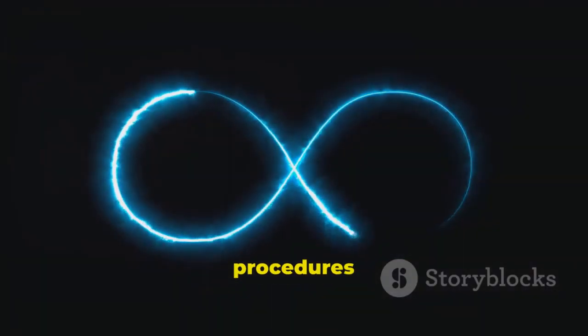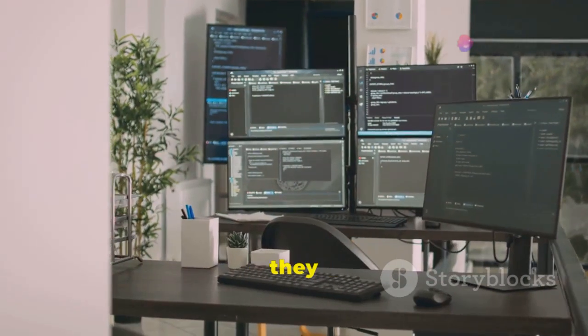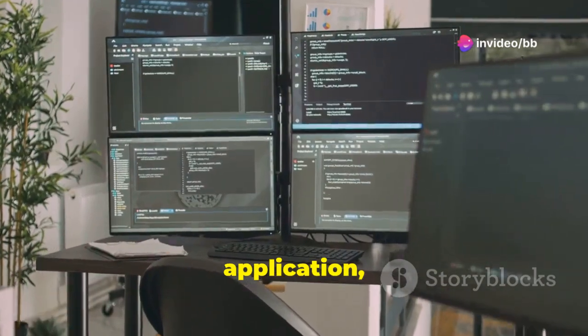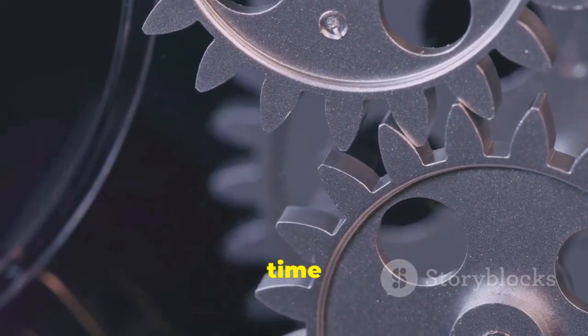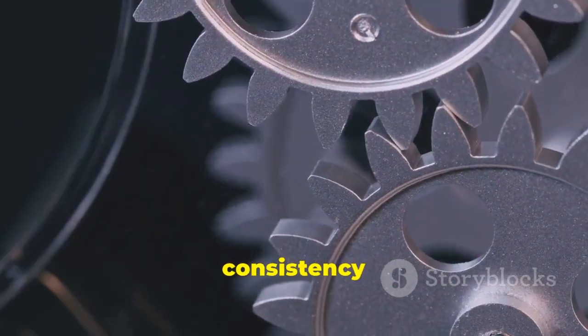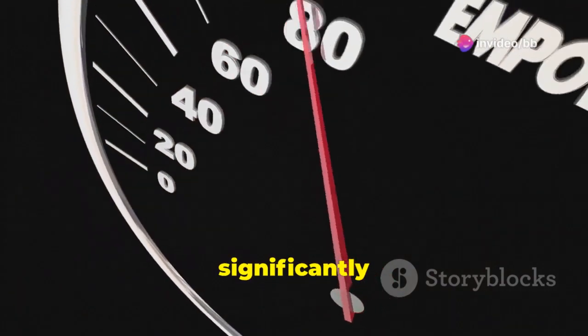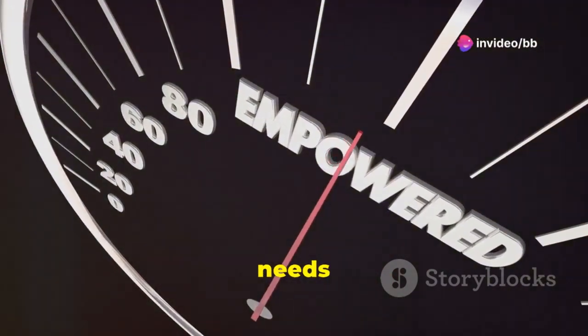The beauty of stored procedures and functions lies in their reusability. Once created, they can be called upon multiple times from different parts of your application without having to rewrite the same code. This not only saves time and effort, but also ensures consistency and reduces the risk of errors. Moreover, they can significantly improve database performance by reducing the amount of code that needs to be parsed and executed.